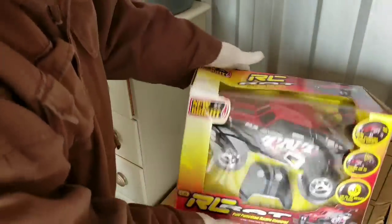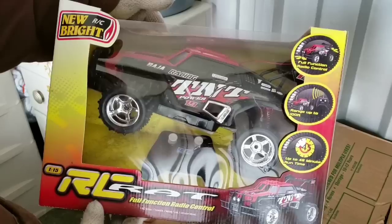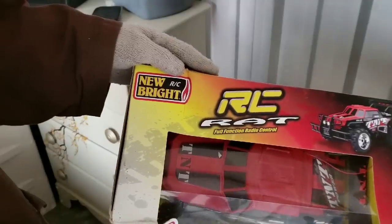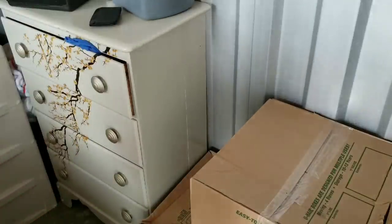Here we go. I've been dying to see this thing. And there it is. This is the Baja Racing TNT Power 19 New Bright RC Rat Full Functional Radio Control. I'm looking for a price. And I think we're going to find a ton more of this kind of stuff as well. And, okay, here we go.